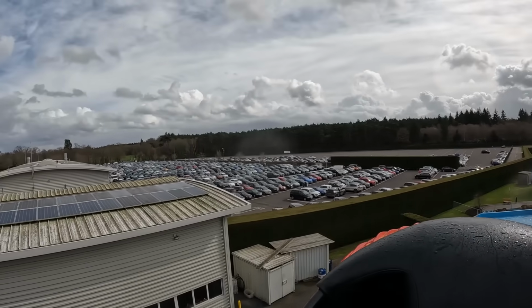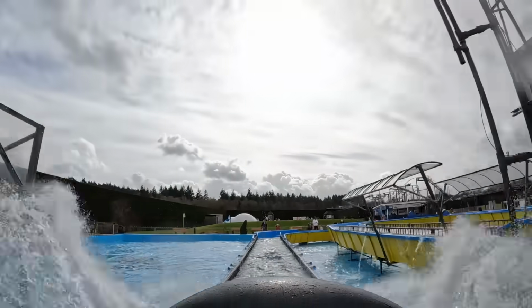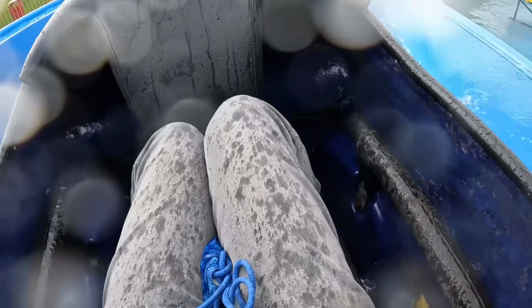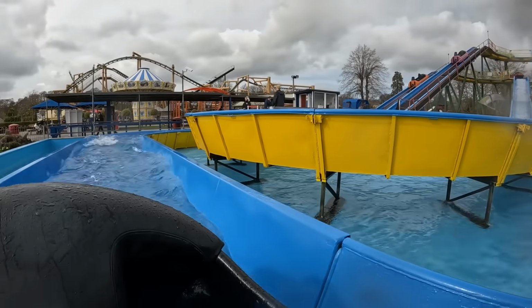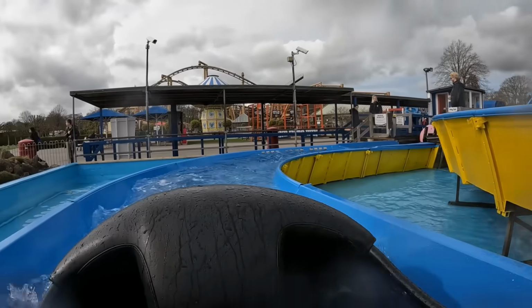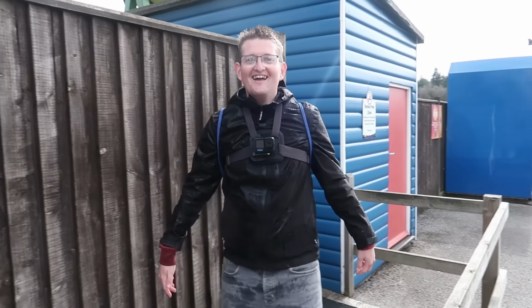There's the car park, free parking here at Paultons as well. How it should be. Whoa! Oh my God, I am dripping. Absolutely dripping. I can't even hear Charlotte. Are you all right back there? This is payback for all the times he sends me on log flumes.